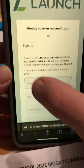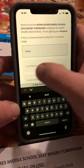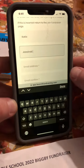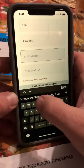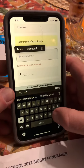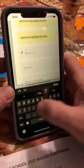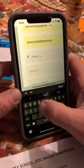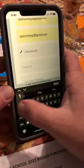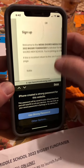Then it's going to ask you to sign up, where you're going to plug in your name, first name, last name, whatever email address you'd like to get notifications for. Then it's going to ask you to confirm it. And then you're going to put down your cell phone number, where you also get confirmations and are able to send messages out via SMS.